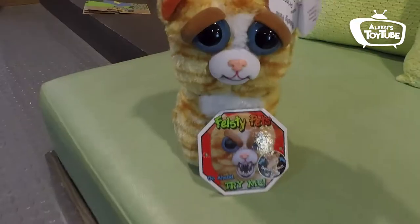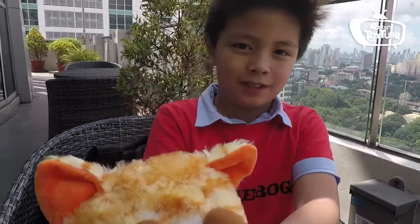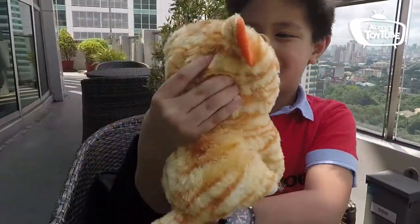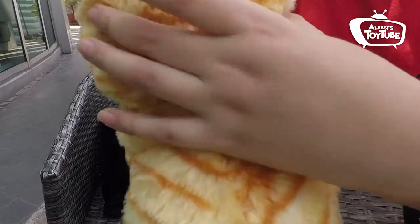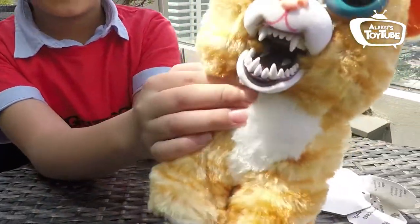So yeah, this is the cool toy, super duper cool toy. Why is it called Feisty Pet? Because it does this. So scary, it's super scary. So what you do, you have to hold your hand like this, put it in the back, squeeze it. So that's how it works.